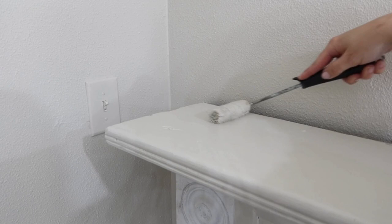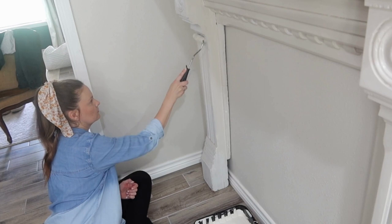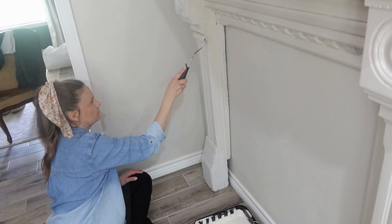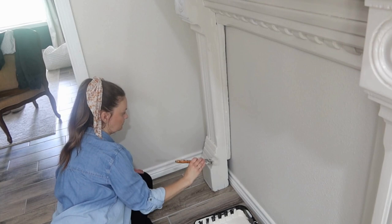I also wanted to mention that this mantle, although large, does not have the depth, if you will, of our living room mantle. The mantle in the living room is able to stand on its own without being attached to the wall for stability. It really is a freestanding piece of furniture almost. This mantle, however, has to be attached to the wall with long screws so that it doesn't fall over. I was lucky enough that this one already had holes pre-drilled in it from a prior installation, so I was just able to use those to attach it.